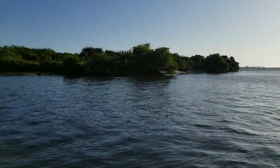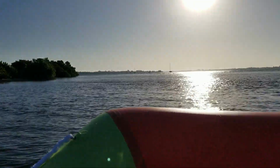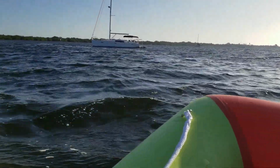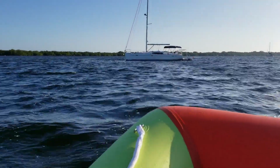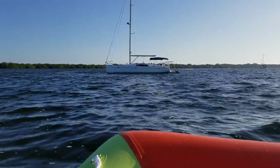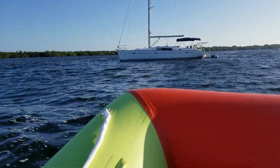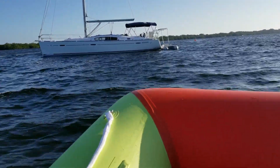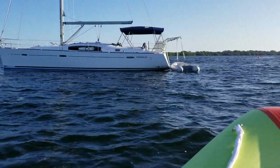Very nice. The waters are a little choppy, but there's still some good sights to see. That sailboat right there. That's pretty cool. They got their own dinghy in there hanging. I like this place. It's nice.